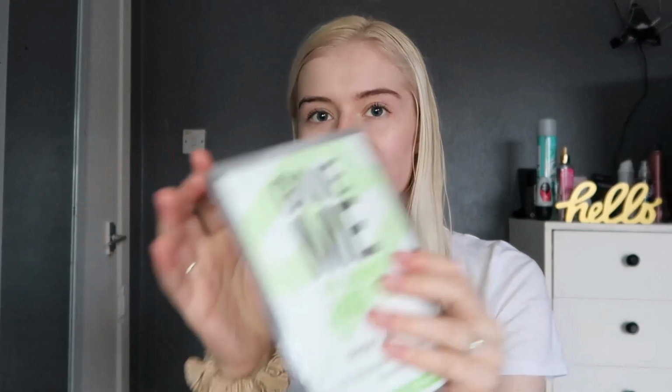And they also sent me the Give Me the Ultimate Face Fix Sheet Mask. Lasting hydration, skin strength, contains collagen, natural plant extracts and vitamin E. So this is what the mask looks like, and it is a sheet mask. So I'm going to do the hair mask first. And yeah, let's get straight into the video.